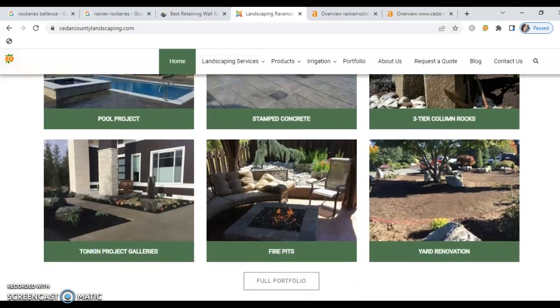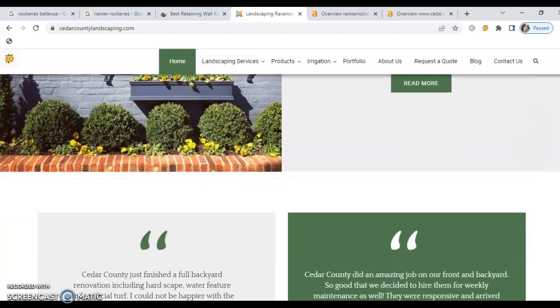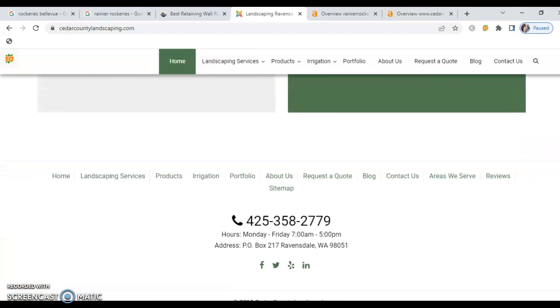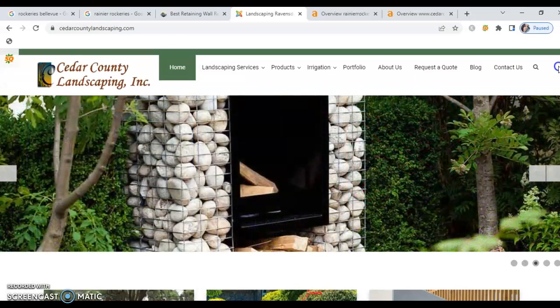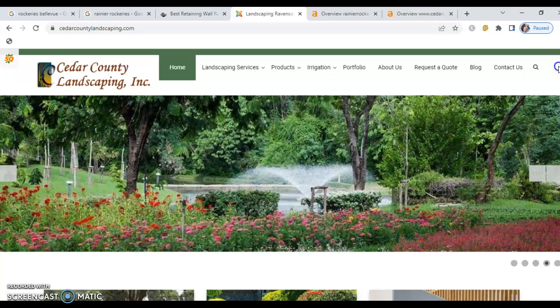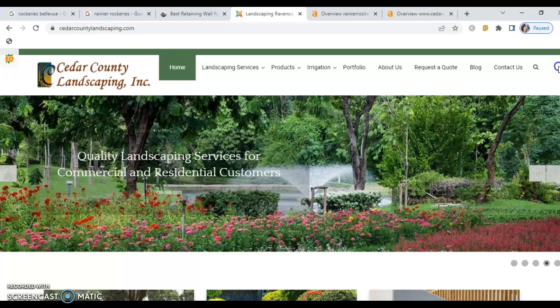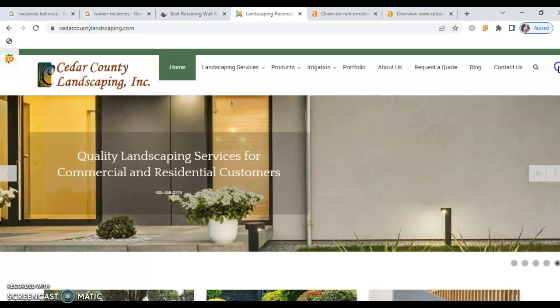continuing to scroll on through again, they're running into the same problem. So they do have more content than you guys have, but they've only got 439 words of content. Now, what that means for you is that this site is absolutely beatable. Obviously, that would be the end goal here, is to knock them out of their ranking in that first position and Rainier Rockeries beat in that first position. So that's the good news.